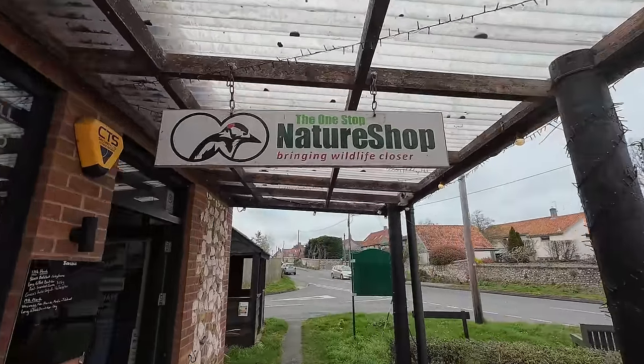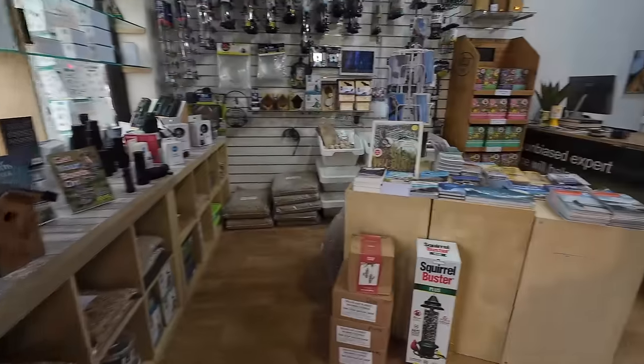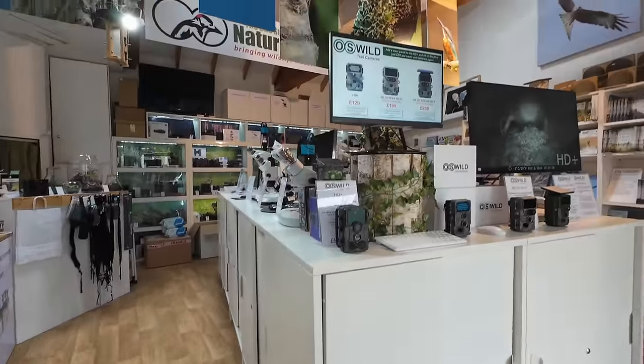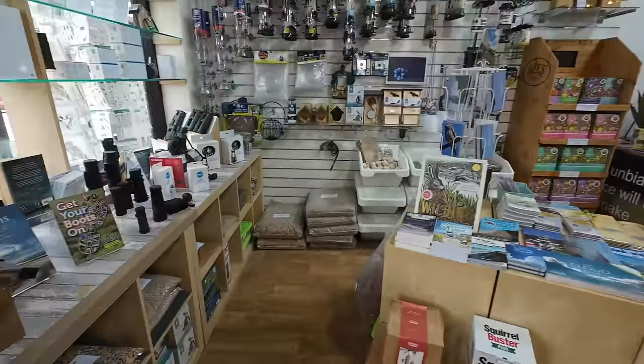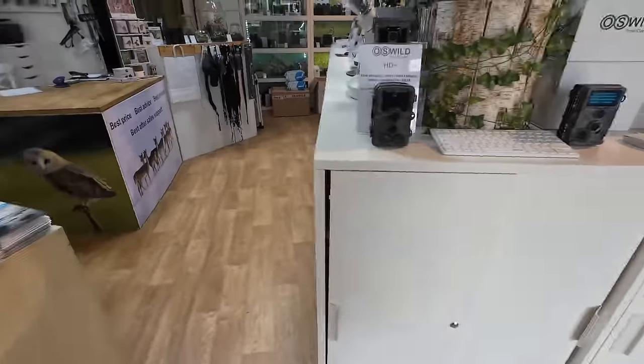One stop nature shop. £69. Really good brand, taken with a totally limited lifetime warranty. Actually lightweight for a tent. So you've got all books, binoculars, bird feeding gear. It's all wildlife watching stuff in here. Well worth a look.